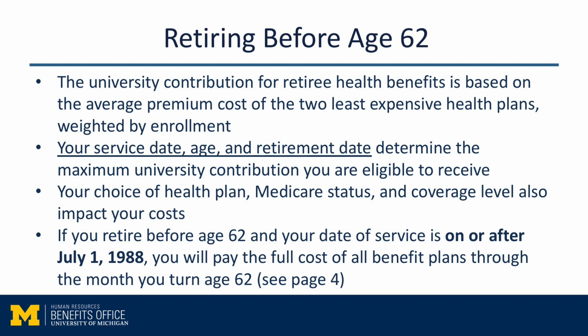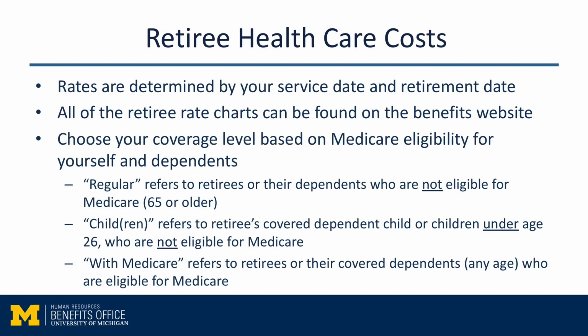If you are eligible to retire with university contribution to your benefits, the university continues to pay a significant portion of the cost of your benefits. You may be eligible to continue health, prescription drug, dental, vision, legal, and life insurance coverage in retirement. Retirees pay the same premiums as employees for most benefits except the U of M health plans. You can view all of the retiree healthcare cost charts on the benefits website.